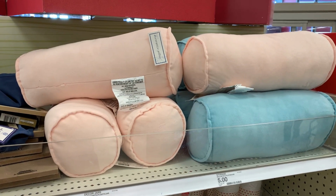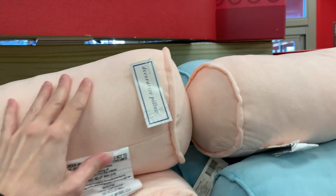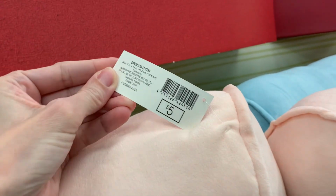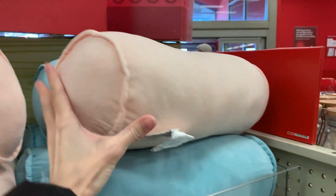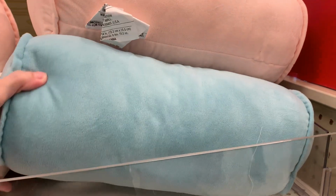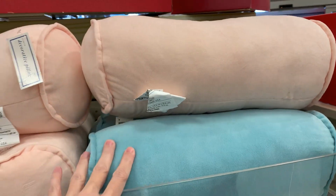Okay, so let's look at some of the other new items they've got in the dollar spot. I'm loving these new roll pillows. They're made of a velvet-like material. They're very soft. Now, even though these aren't intended specifically for Valentine's Day, of course there is a pink one here that you could use as Valentine's decor. Pale blue is also very pretty. That's a nice spring color.